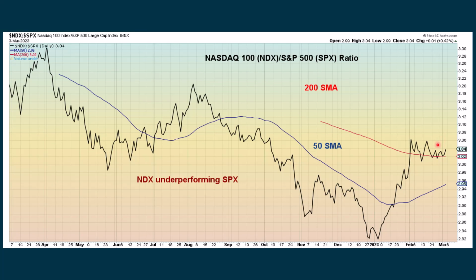The NASDAQ 100 to the S&P 500 shows how the NASDAQ 100 had been really underperforming, but we're seeing some real strength here. It's been bouncing back up to its 50-day moving average. We're not there yet with a golden cross, but things do look like they are improving.